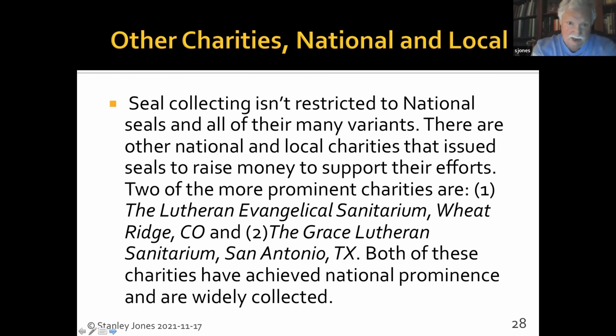If you get tired of national seals and all of their variants and other things that I've shown you, there are other charities. For example, two very prominent charities are the Lutheran Evangelical Sanitarium, Wheat Ridge, and the Grace Lutheran Sanitarium, San Antonio. And these are national charities. And they issue seals, and they are very collectible.